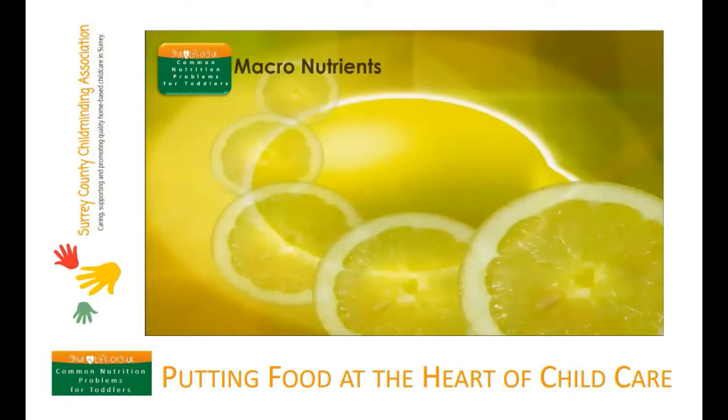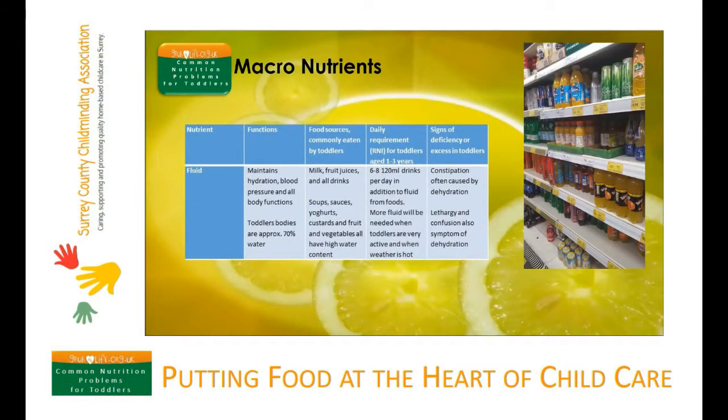Without fluid, fibre couldn't do its job. Dehydration is a very common cause of constipation in toddlers. They need about 1.5 litres a day from drinks, plus the fluid they would also get from vegetables and dairy foods like yogurts. The warmer the weather, the more active a toddler is, the more fluid they need. The colour of urine is a good way to tell if a toddler is properly hydrated. A pale straw colour means everything's fine and they've had plenty of fluid. Any darker, and they need to drink more.